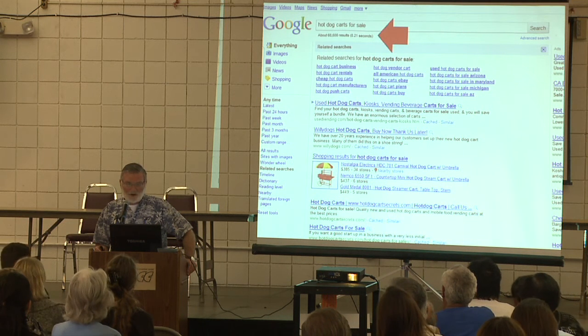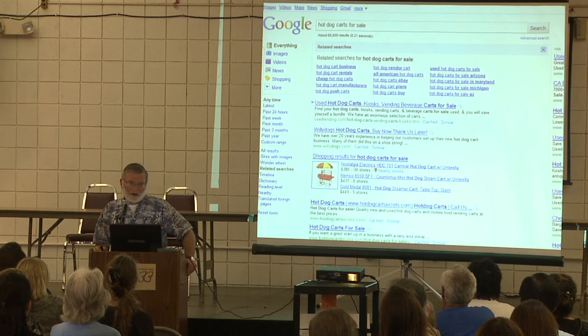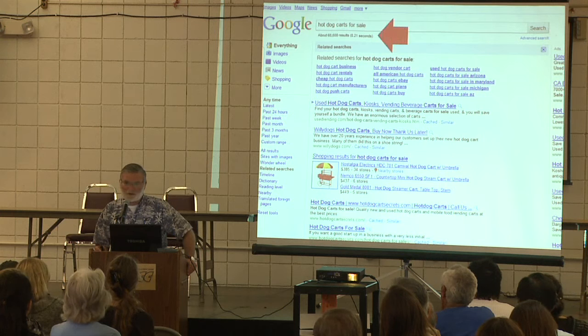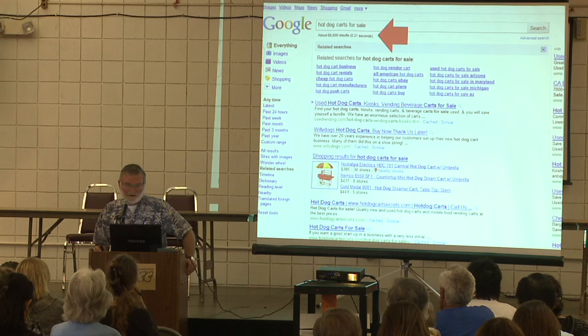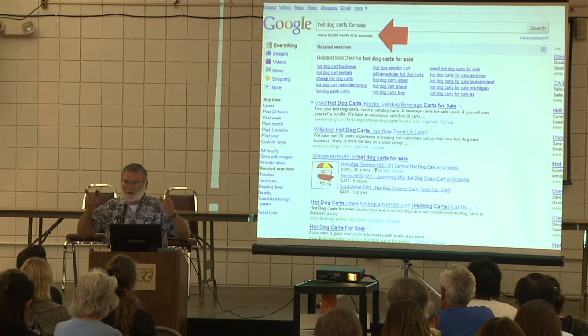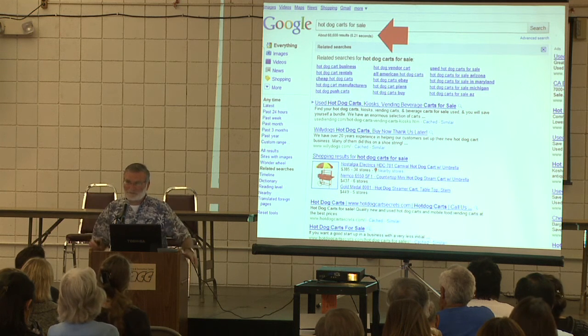Okay, so here's something to note. I never saw this before, and a lot of people have never seen this before. When you type in a keyword in Google, underneath it is a number. In this case, I did hot dog carts for sale, and it says 68,600. That's how many competing pages Google has found that have the term hot dog carts for sale.